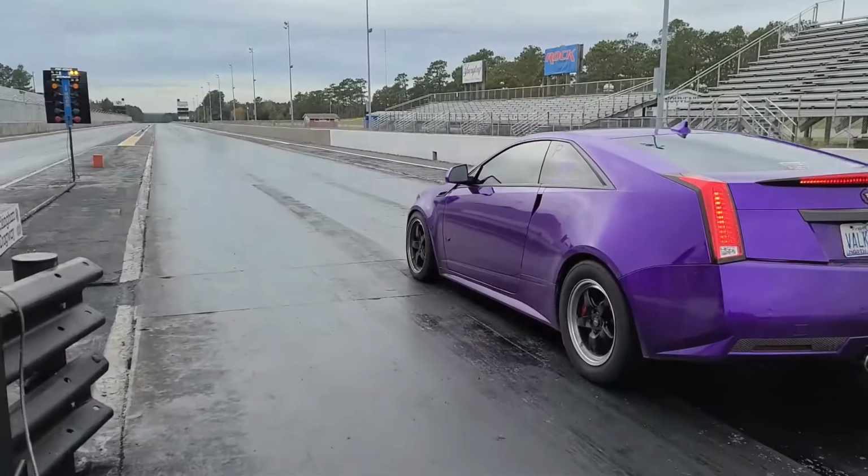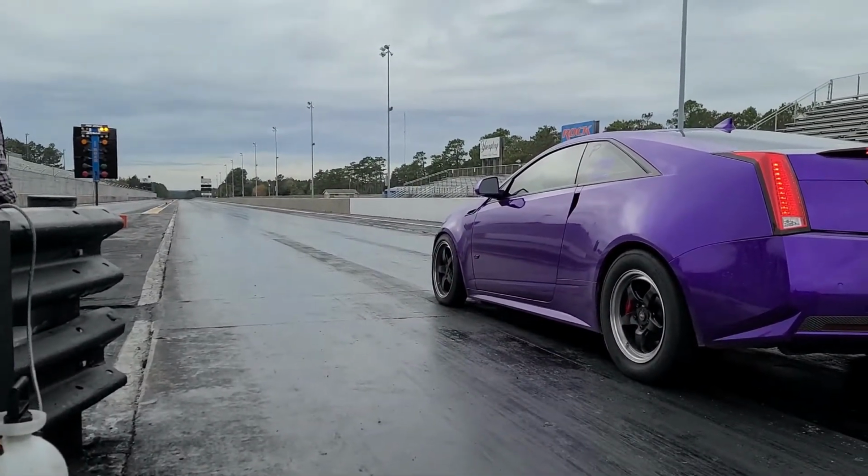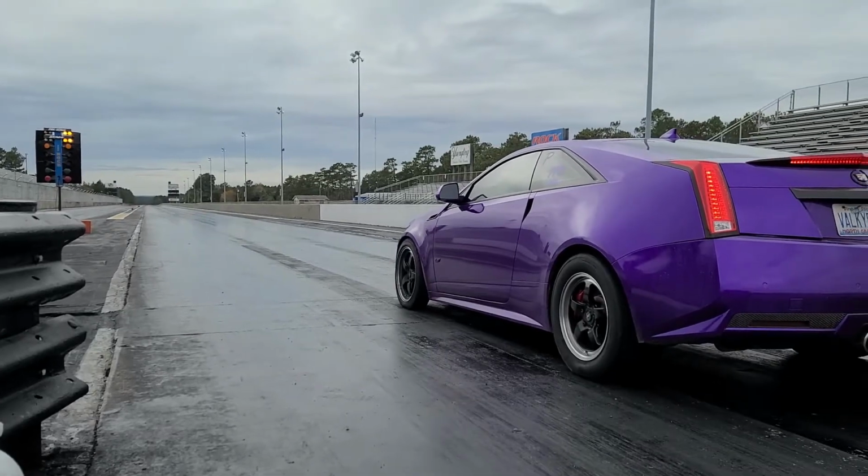We have enough ice for 2 more runs. Weather's playing nice today, so we're gonna get after it. Come on. Hook and book, baby, hook and book.